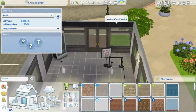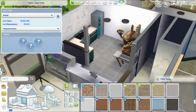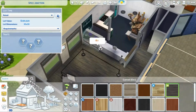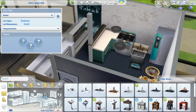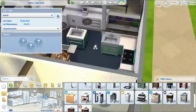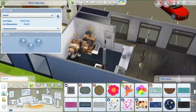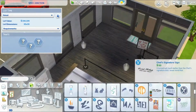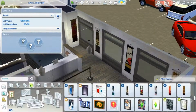So yeah, like I said, you will see me go through here several times trying to decide what's going to work in the bakery. But yeah, that timber floor that I just put down in the main area, that stays. It is absolutely gorgeous. I don't remember what pack it came from. I'm so sorry, guys. But I think it might have come with Cats and Dogs. I'm thinking Cats and Dogs. Don't judge me if I'm wrong.